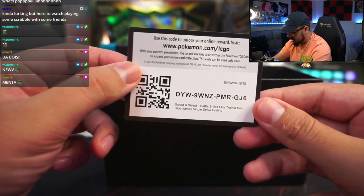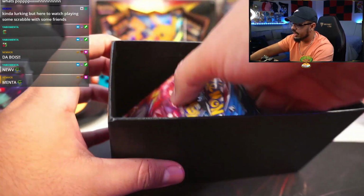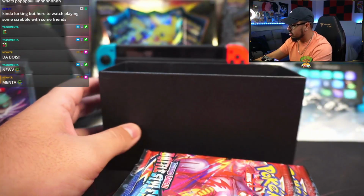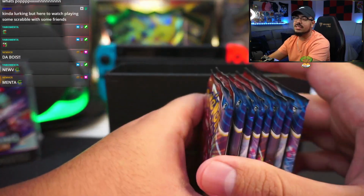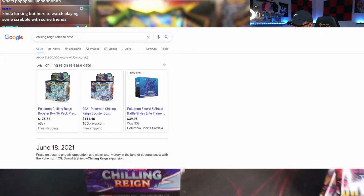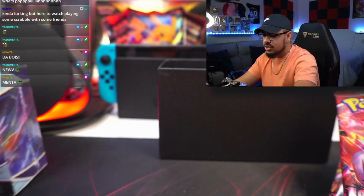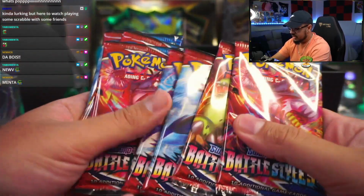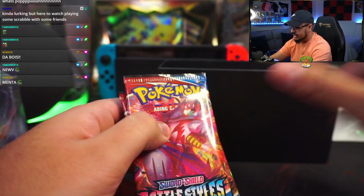Here is the code card if anybody uses it. Also, I'm not too sure if the code cards work yet on the Pokemon website because the set hasn't come out yet. The set of Chilling Rain doesn't come out till June 18th. So we have this, I think it's like 2 weeks in advance. And here are the eight packs of Battle Styles that we're gonna open today.